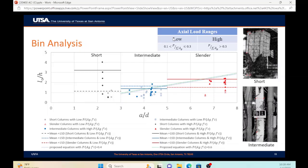And then we began to see some trends emerge that were not visible when you consider the entire set as a whole. So you see here there are three regions of analysis that we identified: short columns, what we call intermediate, these are typical building columns. And then on the right-hand side, we have the slender columns. We call those bridge columns, which tend to have very large A to D ratios.